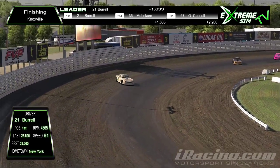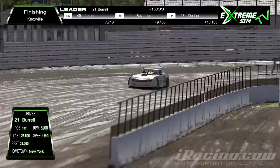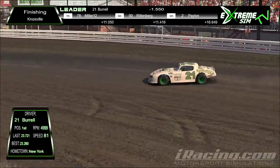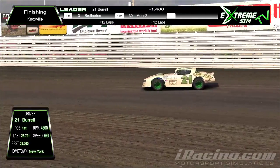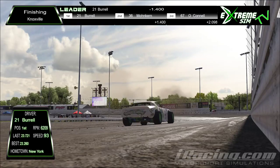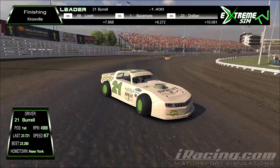On the front stretch. To the stripe. Ed will win the consolation race here tonight at Knoxville. There you have it. What an entertaining consolation race it was. And these guys will start their warm up here, 10 minutes. In 10 minutes time, we'll be back here with you.